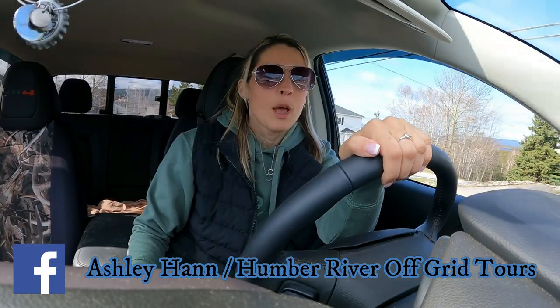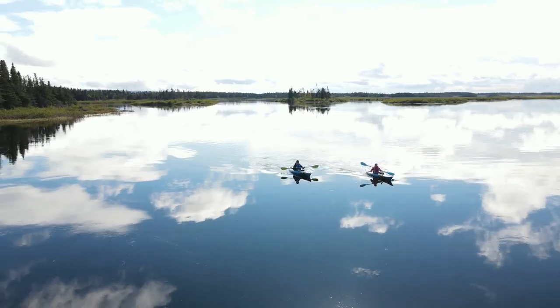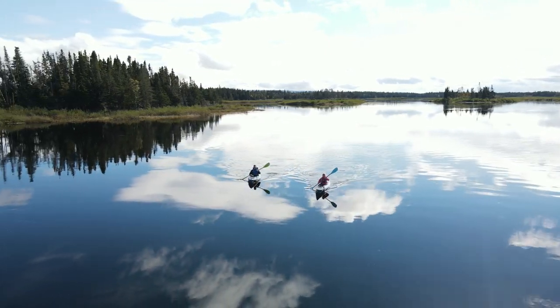Left my off-grid cabin early this morning. My tourism season is just around the corner, and things are starting to get busy, with lots of work and prep on the go. One of the main questions when people come and stay with me is, what are some things to do within the area? I live at an off-grid cabin, and my business is an off-grid business as well.